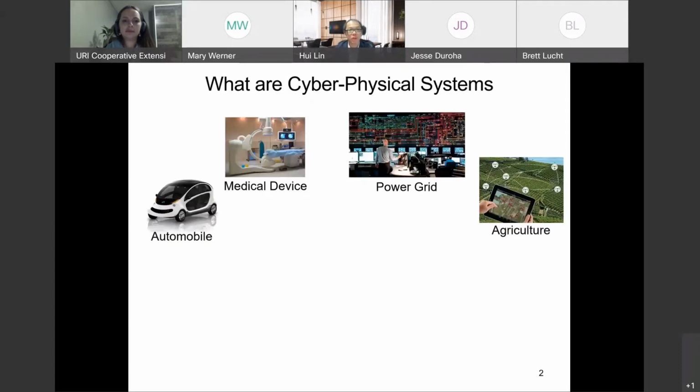So first things first, what are cyber physical systems? Let's make the topic a little bit broader instead of just talking about the power grid, because we actually have more first-hand experience with other types of cyber physical systems than the power system. This includes automobiles, medical devices, even what they call smart agriculture environments. And of course the power grid: we all interact with the power grid as power consumers, but not much as system administrators.